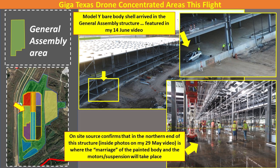And then looking at the General Assembly building, as we mentioned in my previous video, we saw the Model Y body there. Some people were asking, what is it for? And again, they're using these bodies to test out the assembly alignment and the operation of the General Assembly area. And a source that I've been talking to confirms that the north end of the building, and we had these pictures on my 29 May video, is where they call the marriage, and this is where the painted body meets up with the drive line and then continues for the rest of the installation.